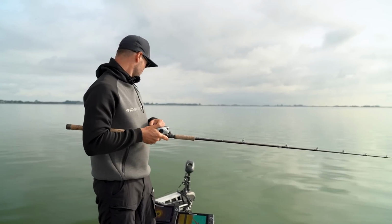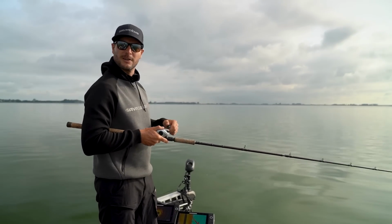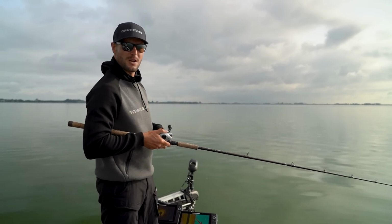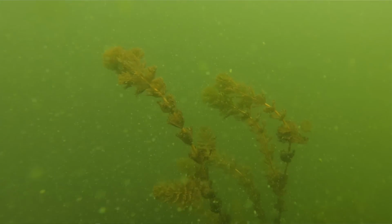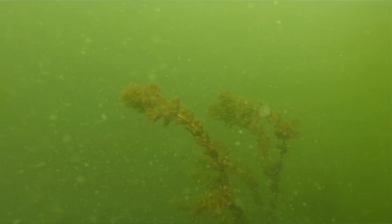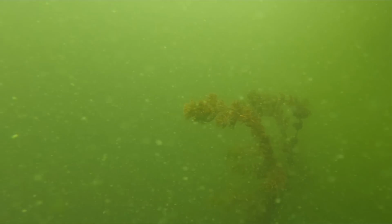We are fishing on an area where we finally found some kraut, some grass. Hopefully the pike are here. There's a lot of algae in the water, so the clarity isn't superb, but we did have the first couple of contacts on a similar spot. Hopefully we can find some pike over here.